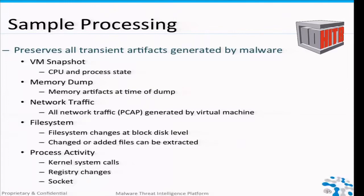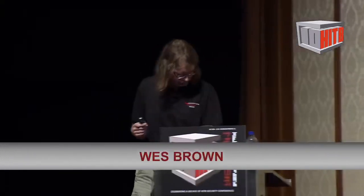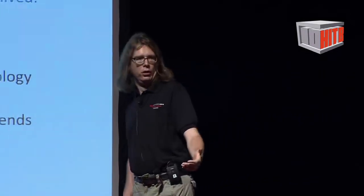And this is stored for every single sample we analyze so that we can go back and reanalyze our data as our technology improves. As I said, we permanently archive it. We use efficient delta and compression algorithms. So if 6 months later, you want to see a particular disk file that was dropped by a piece of malware, you can search for the checksum, and then click on it, and it will extract it from that session that happened 6 months ago. Same thing for video, same thing for network traffic, and same thing for process memory dumps.